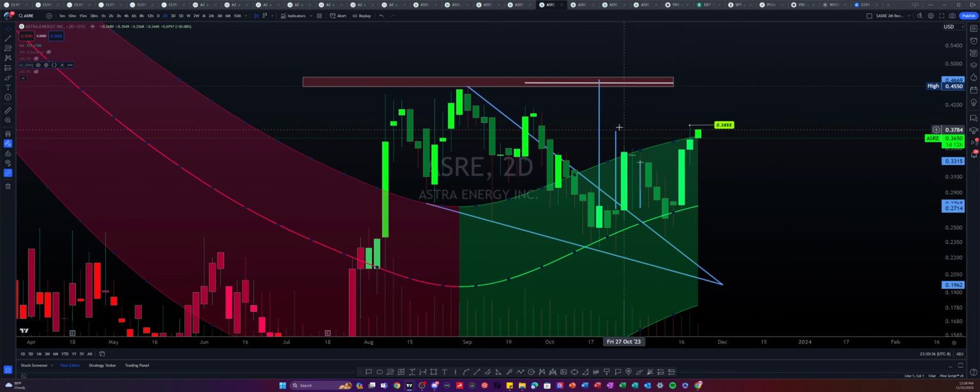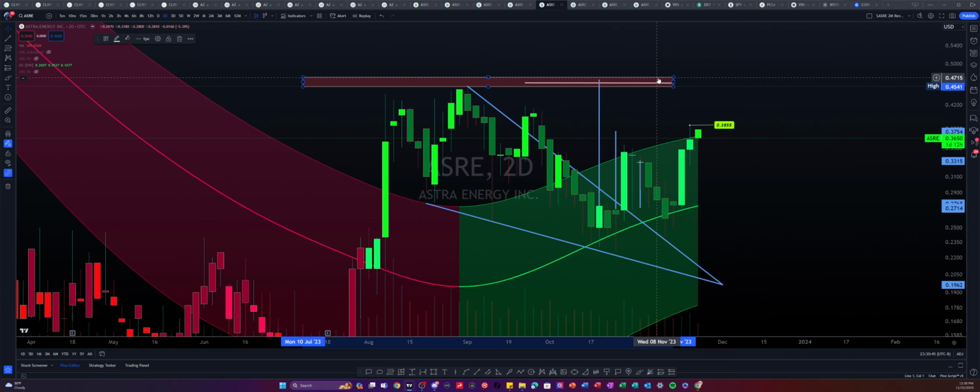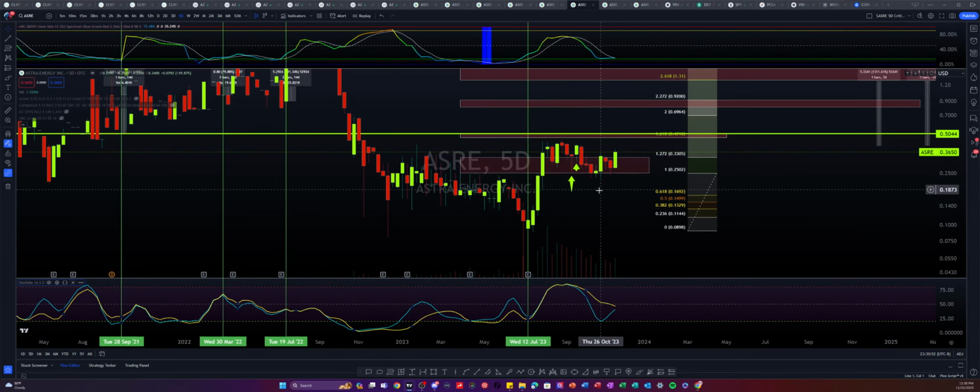We've already met 1 and 2 targets, very, very tight targets, by the way, and then the next target is right up here at 46.69. Top side of the range is 47.26. Again, getting very close to that 44 into the 50-cent zone. So all of that stuff is kind of rhyming pretty nicely.